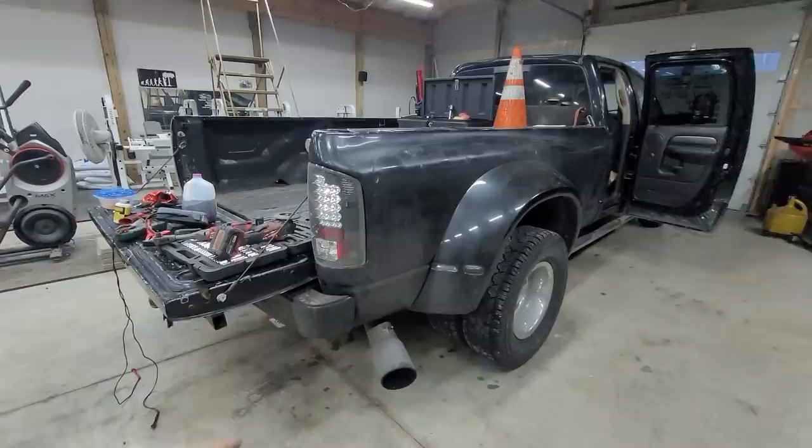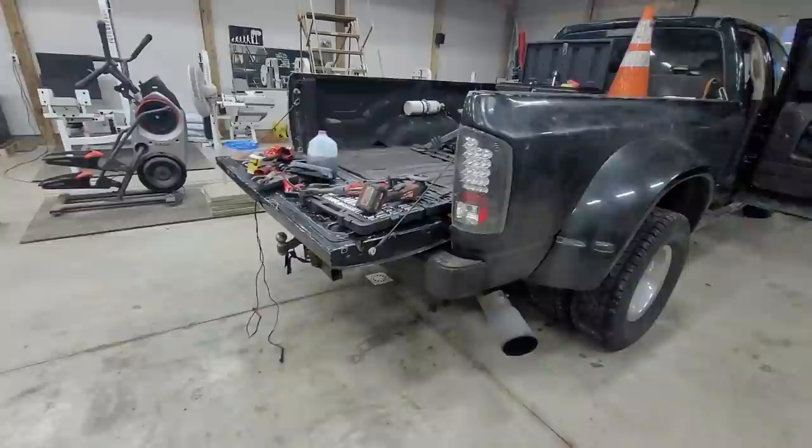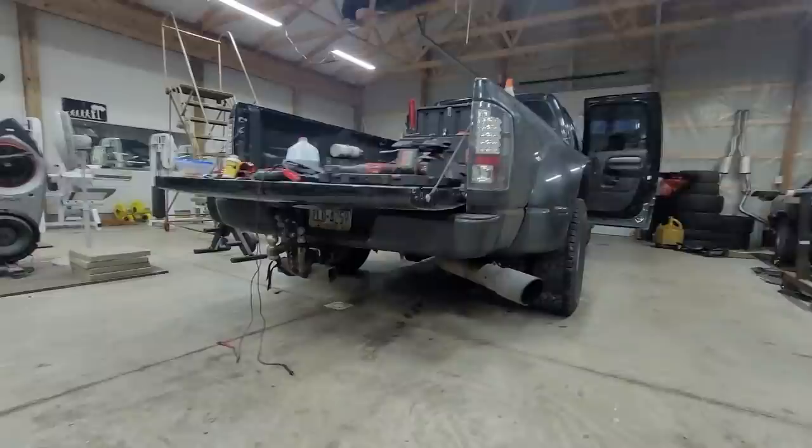Also, I'm probably going to get rid of the bumper at some point. I've made up my mind. I'm tired of the bumper. Probably just going to go ahead and get a roll pan at some point because I know that's going to bother a lot of people as well, considering we have the big bumper up front.